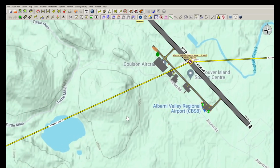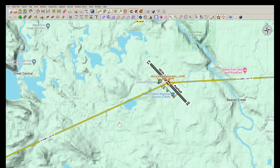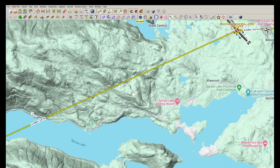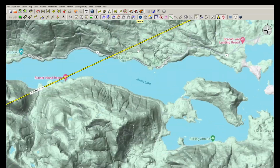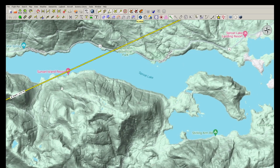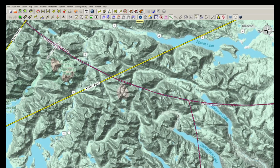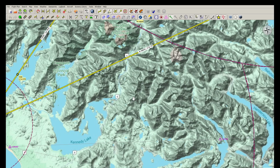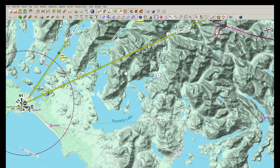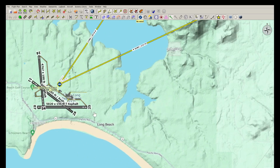And then from Alberni airstrip, we will head all the way over to the west coast of Vancouver Island. We're going to be going over Sproat Lake, that's S-P-R-O-A-T Lake. We'll be crossing over the mountains at about 5,500 feet, and we'll come past Kennedy Lake. We'll probably land on either runway 25 or 29.